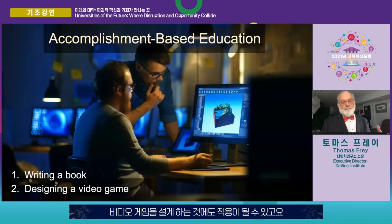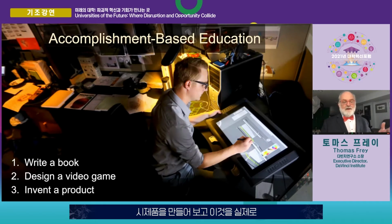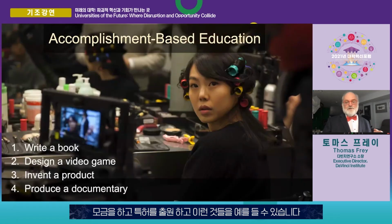The same can happen with somebody who's designing a video game or somebody who wants to invent a new product. You can have this AI teacher bot coaching you on all of the different steps: doing prototypes, getting intellectual property, getting patents and protection, and raising money. All of those things come into play, and you can have this device coaching you along the way.